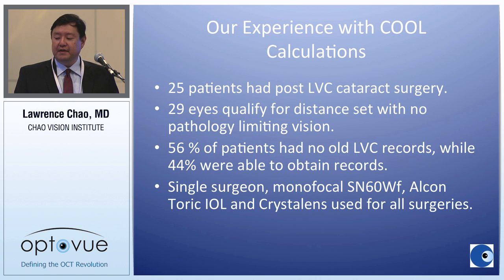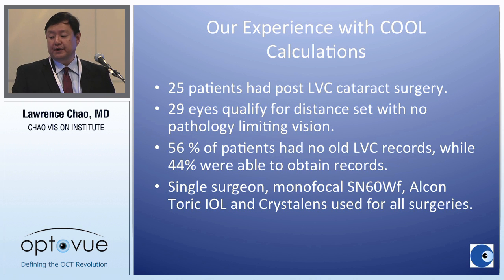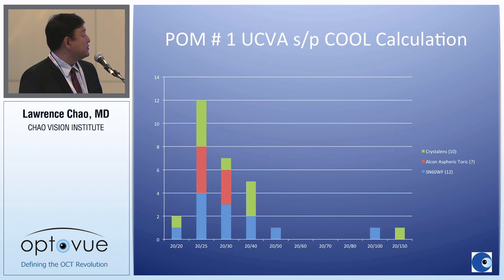I was actually surprised to find that 56% of these 25 patients had no old records available whatsoever, while 44% did. I thought that would be a little higher. All this was done by myself, and we've only used three lenses: the monofocal, an aspheric toric, as well as a crystal lens. If we look at a visual acuity plot here in this bell curve, these are our 1 month uncorrected visual acuities. The green is representing the crystal lens, the orange is the aspheric toric, and the blue is the monofocal SN60WF.